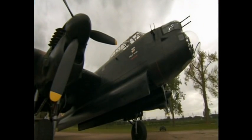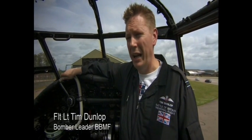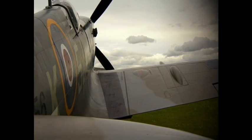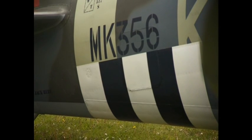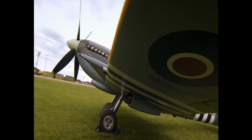This particular Lancaster was built in 1945. This is a B Mark I Lancaster. She's one of only two remaining airworthy Lancasters in the world. The aeroplane that I'm going to be flying is the Mark IX Spitfire. It's an aircraft that actually flew on D-Day itself. She's painted in 126 Squadron colours with stripes so that they could be distinguished from enemy aircraft, so that our gunners on the ground shot at the enemy and not at friendly aircraft.